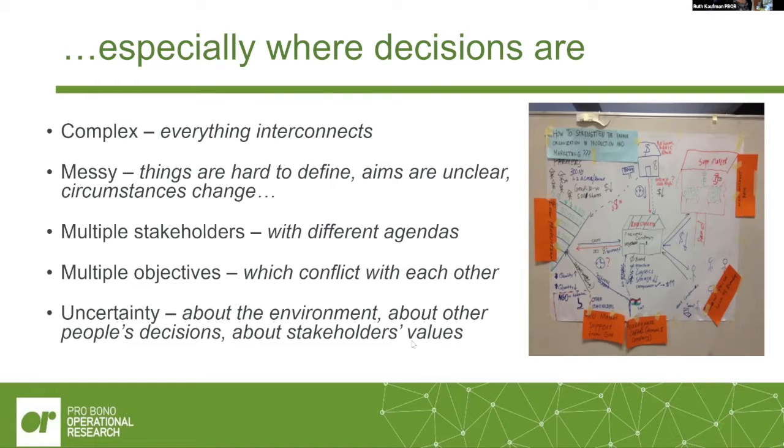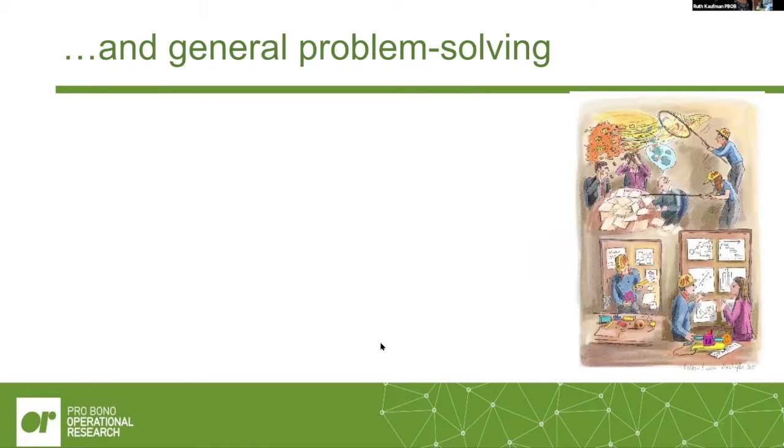So, getting more for less is the classic conflict, and where there is a lot of uncertainty about what's going on, about how other people are going to be deciding, if you do this, what will they do, where you're not actually sure what's the best thing to do. So those are all areas where OR can help.